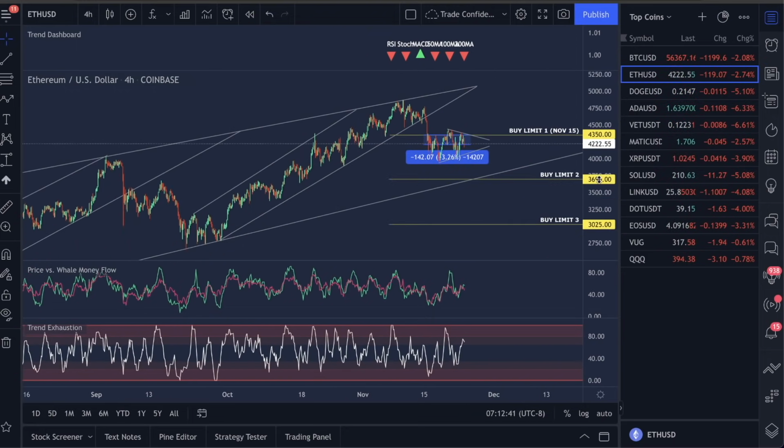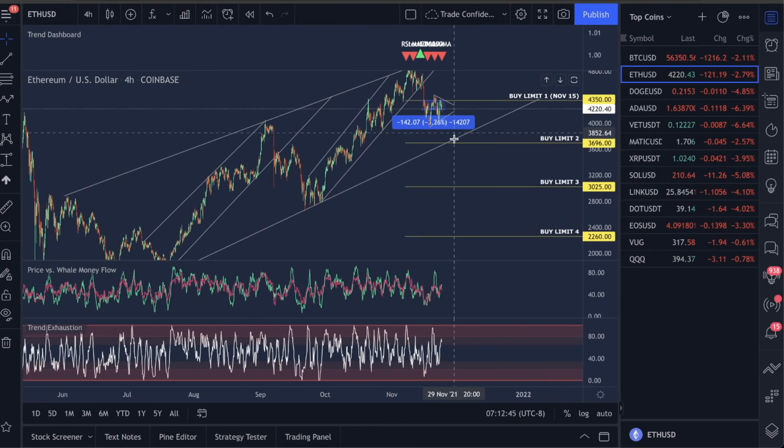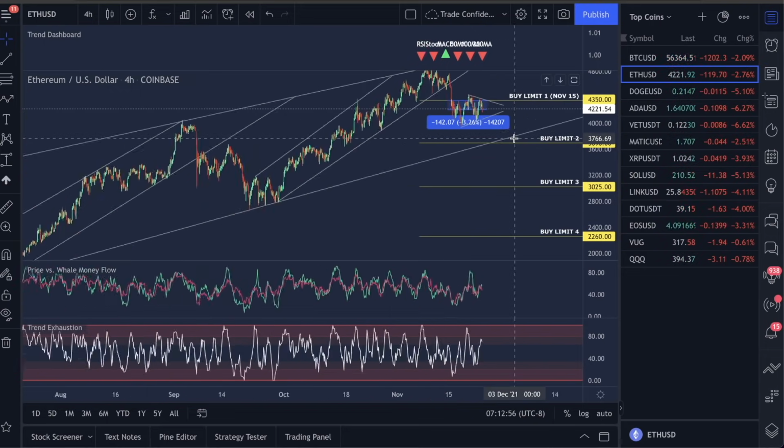So make sure you guys have your buy limit set up, but just know that if this thing continues to go down further, I would expect to see another touch here on the ascending support line, which could probably put us down into this area of about $3,800 and then see another bounce up from there. And we'll just be in the profit and win another trade.